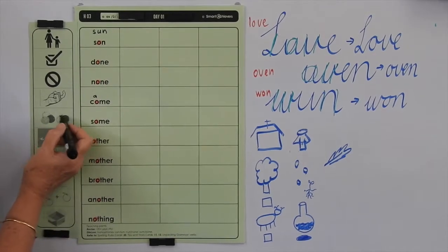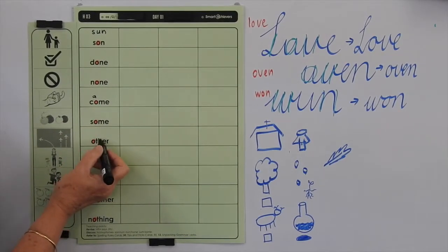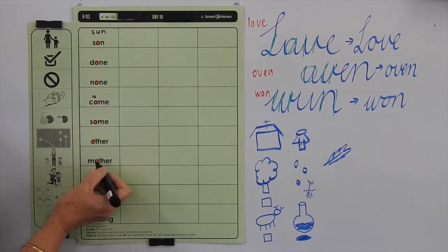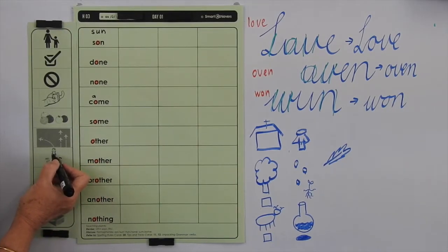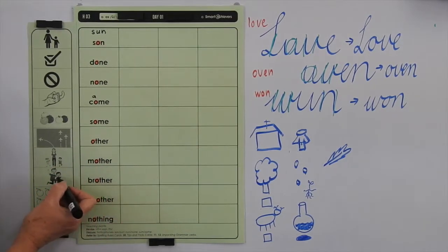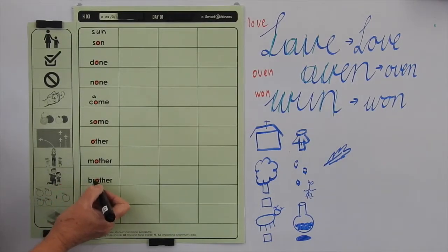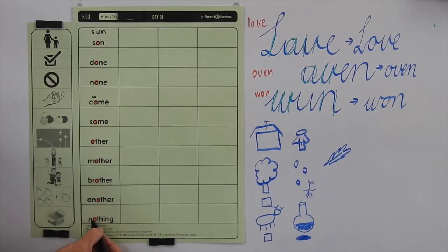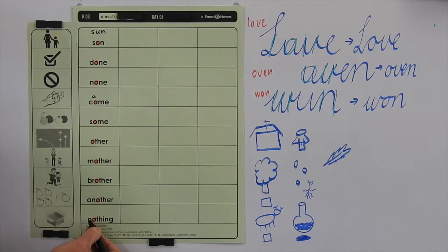Some means a few of something, more than one. Other means something different, the other day or another day. Mother means the female parent in a family. Brother means the male sibling, so brother and sister would be the siblings, the brother is the male sibling. Another means one more of something. Nothing comes from the words no thing, and over time we've joined that together and changed the way we say it from no thing to nothing.